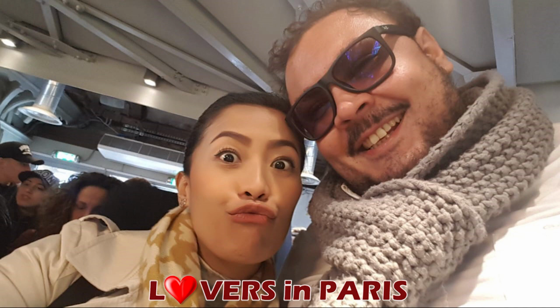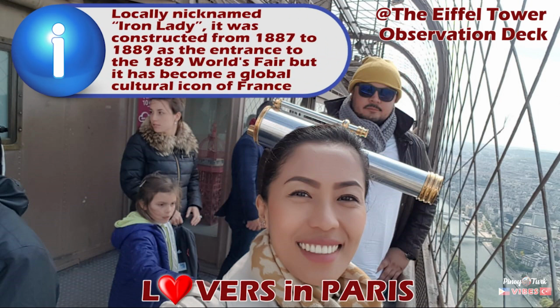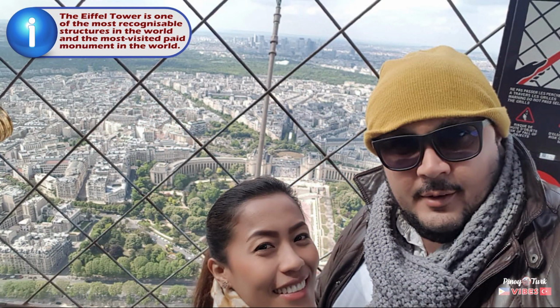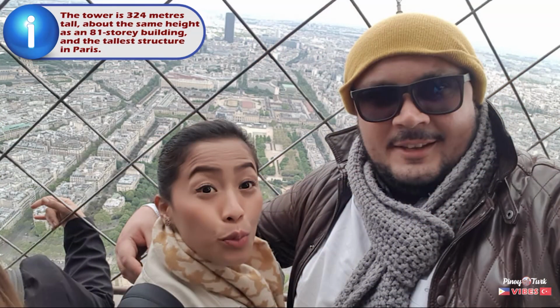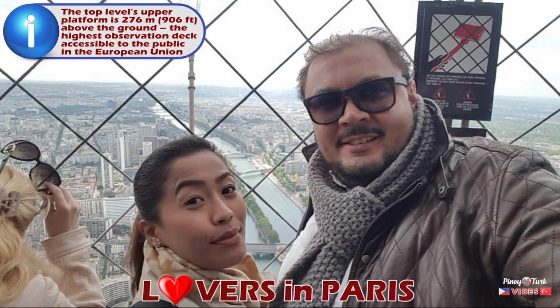Lovers in Paris. Locally nicknamed Iron Lady, it was constructed as the entrance to the 1889 World's Expo. The Eiffel Tower is the most visited paid monument in the world. Wow. And when I first visited this place, I sneaked in a cigarette. The feeling was surreal. It felt great to experience this.